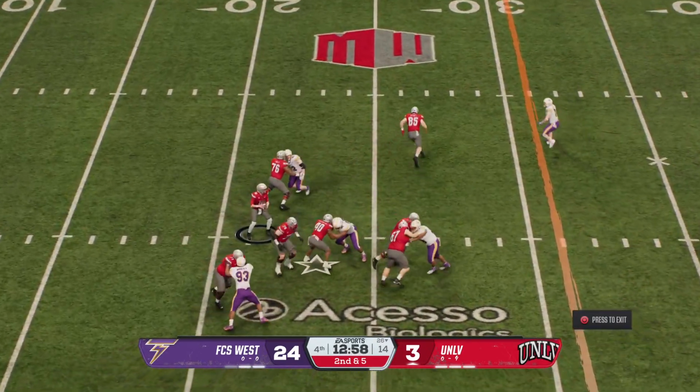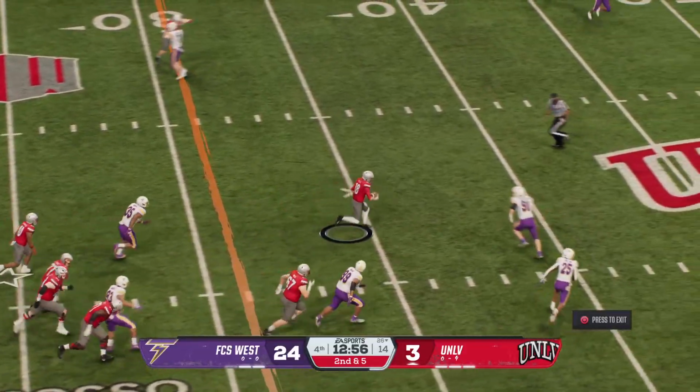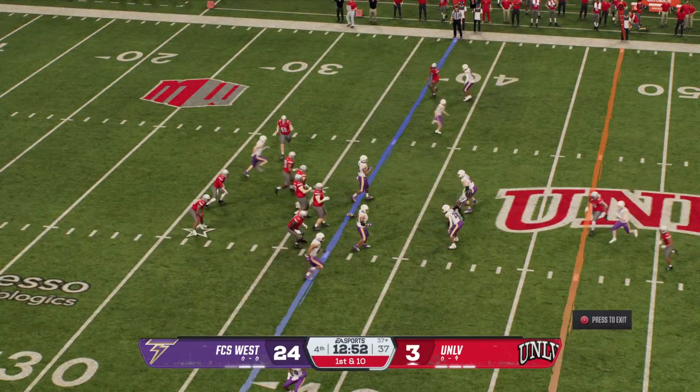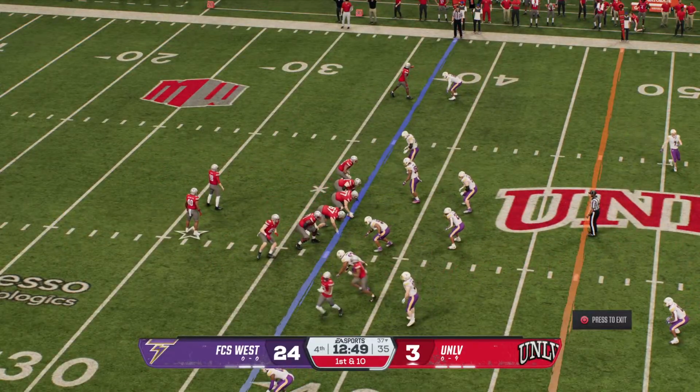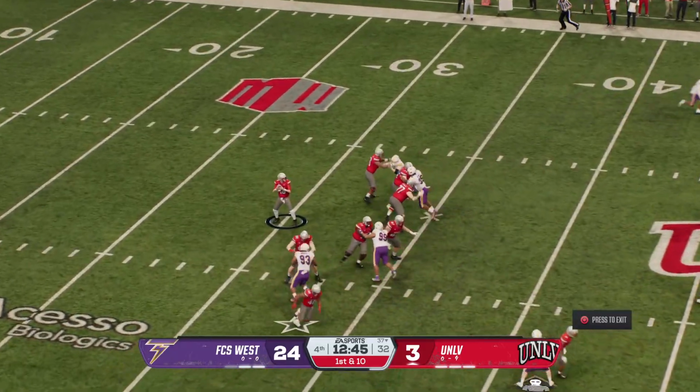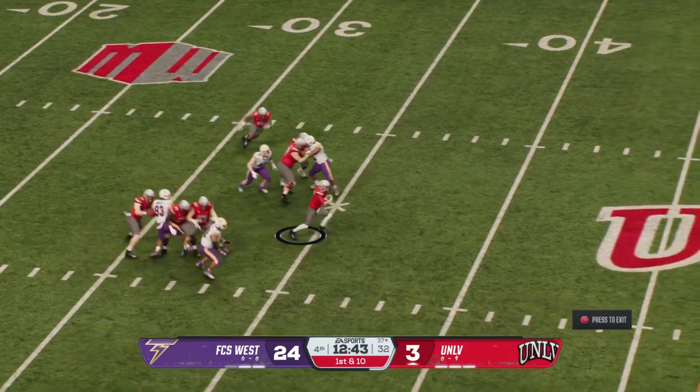Trying play action. Quarterback moving out of the pocket. And he scoots his way to the first down and then slides to avoid the hit. And the Rebels want to crank the tempo. Well, you just get the feeling, too, that if they're going to claw their way back in this game, his legs are going to have to be a factor.